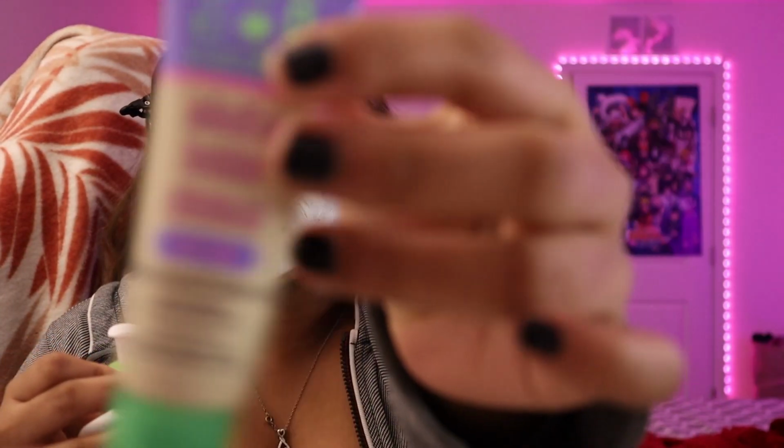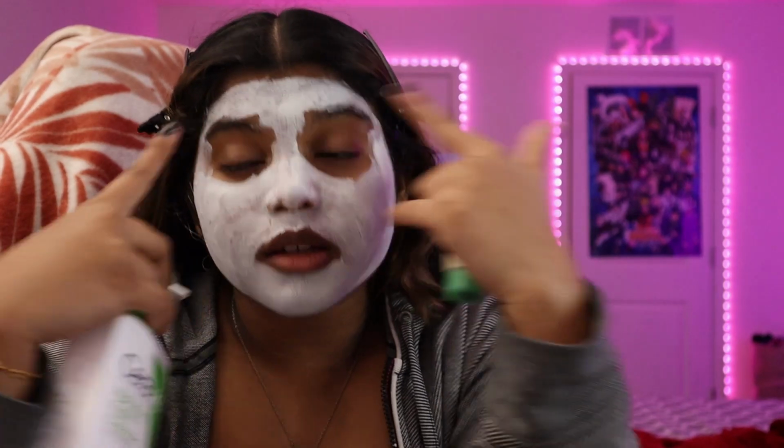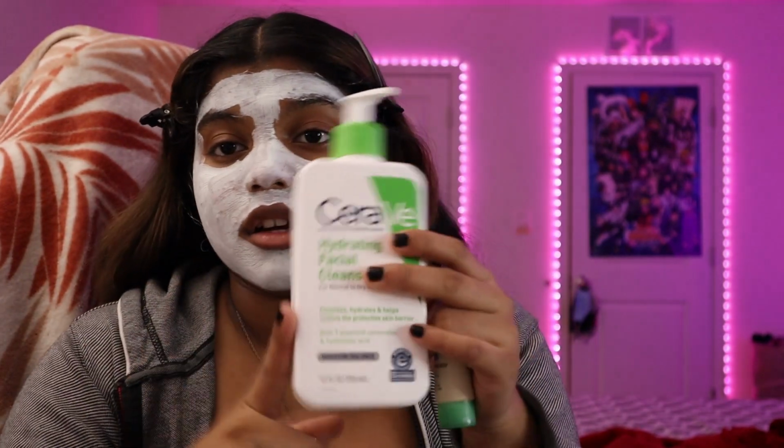Okay guys, so it's been like 30 minutes. I spent some time just laying in bed, but I'm gonna wash this off and then I will be back. I'm not gonna wash it off with soap or anything. All I'm gonna wash it off with is the cleanser and the CeraVe. These two are the only things I'm going to use. This is a cleanser. It is a little bit soapy, because I want to get them off my eyebrows, but this is not soapy at all.